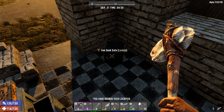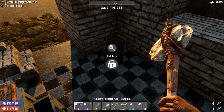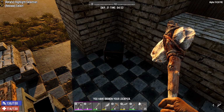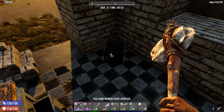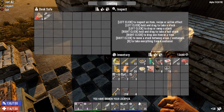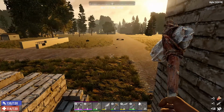So, let's have a look. What have we got in this safe? Have we got anything we need? We've got enough ammunition for tonight, but I'll never turn down ammunition. Come on, let me in. See what I mean? Sometimes it takes a lot of lockpicks. There's about 5 or 6 lockpicks. Wasn't worth it at all, but that's fine.